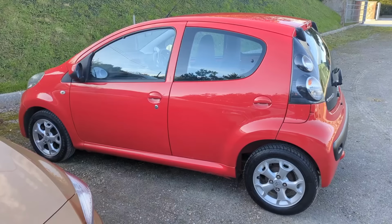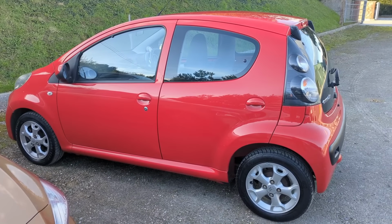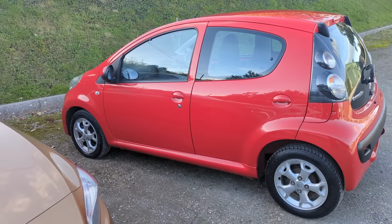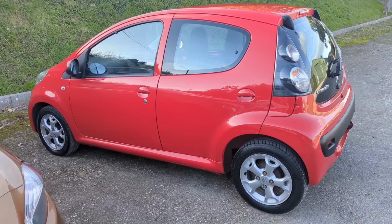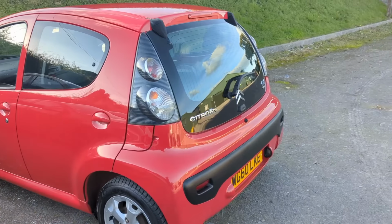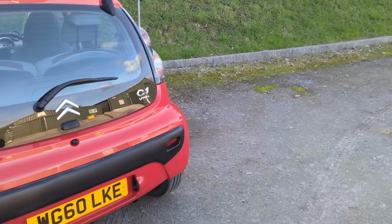So the third person who came to see the Citroen C1 for the day was a young lad, also looking for his first car, and again, it's the first one he's looked at for himself. Dad wasn't able to be with him, so he was on the phone coaching him through what to check, what to look at, that kind of thing. It was with his mum. He seemed to like the car a lot.